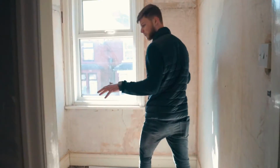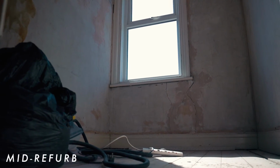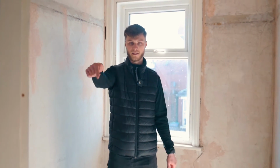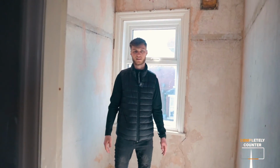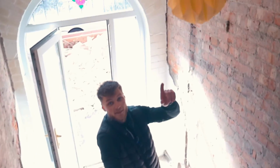So there's one more bedroom that we're gonna go and have a look at. This is the box bedroom, the smallest bedroom obviously in the house. So it's not gonna take too long to do this, but still, again, just the amount of stuff that they've done. 1, 2, 3, 4, 5 rooms, and the garden has just been completely stripped and started again in literally 6 days. And so if we head on back downstairs, oh, watch your head.